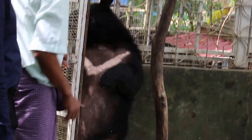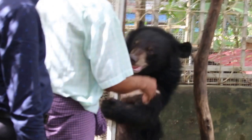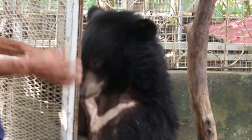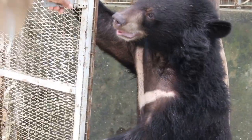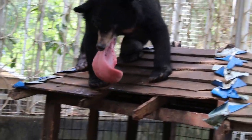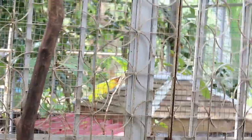This brother, that's the sun bear, the color, the V stripe. The V stripe, you can see. Look at the V. Now that is the brother. Do they understand? I'll go to this one and see.